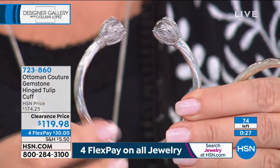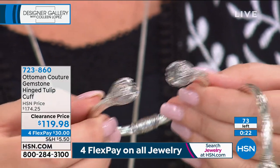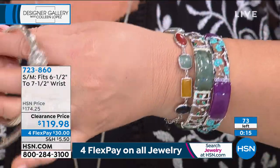It's a twisted cable design. Look at the filigree work. There is white topaz. I love white topaz. White topaz is just a gorgeous stone. Look at it. I mean, there's white topaz. Fabulous. Fabulous. And this is praseolite.